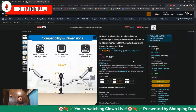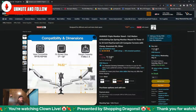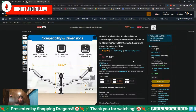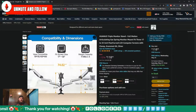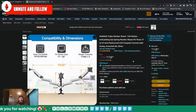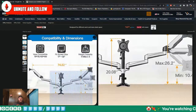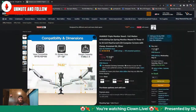If you're looking for a monitor arm stand and this big triple guy is not what you are interested in, as always, I implore you to click through the carousel and navigate to the Huonuo store and see what other monitor arm stands they may have in stock that could be interesting to you. You know what I'm saying?